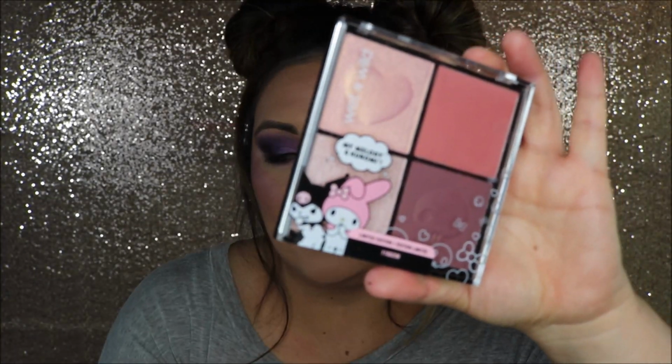And there is a blush and highlighter palette, and this is also $9.99, and you get 2 blushes and 2 shimmery highlight types of shades. And on this packaging you have My Melody and Kuromi, and it does say limited edition on the front. If you do want to see swatches, I will be posting more swatches on my Instagram. There are 2 double-ended brushes in this as well, which I totally forgot to use in my demo.